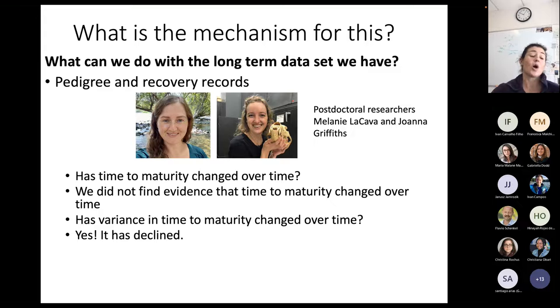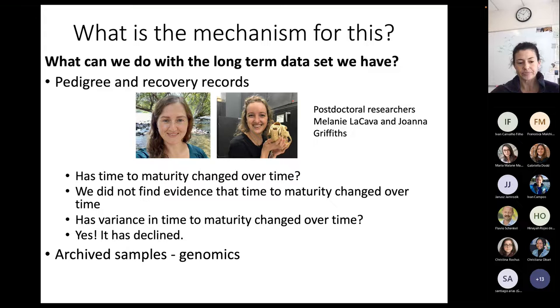So when wild Delta smelt are brought in, there's much greater variety of time to maturity than after several years in the hatchery. So that's kind of interesting, and it begs the question, what happens when they are released into the wild? So the second project I'm going to talk about uses archive samples, because obviously we get fin clips so we can do genomic analysis, and those fin clips have DNA that is in our freezers.